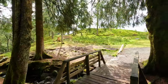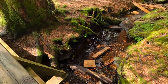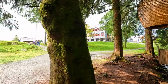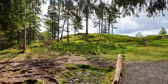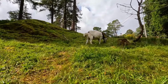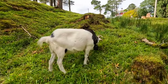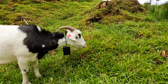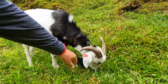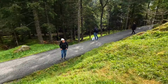I haven't seen any signs saying how to get back to Bergen. And I'm not sure they meant for this wood to be in here. So this goat found something to eat. But he's got one of those boxes around his neck too. Hey. It's kind of horny though.